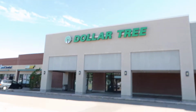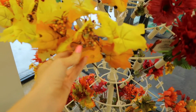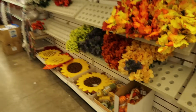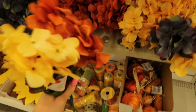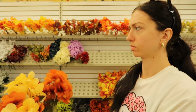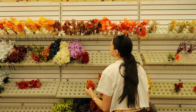All right, first stop of the day, we are going into Dollar Tree and checking out what kind of fall decor I can find. There was a lot of this kind of floral, fall floral vibes going on, but I wasn't loving this. For the most part, they had a lot of Halloween decor, one little pumpkin left, but I didn't want that one. I did, however, find this fall floral, which I was really loving the colors, and I came up with a good idea to combine these two tan and beige colored hydrangeas. So I made a cute little bouquet out of them.